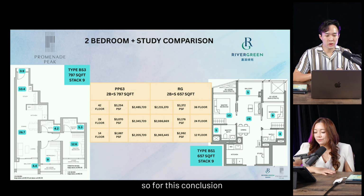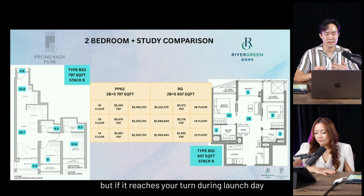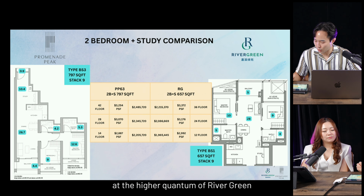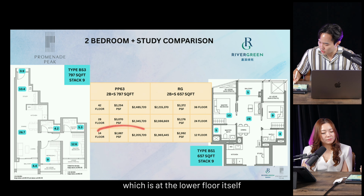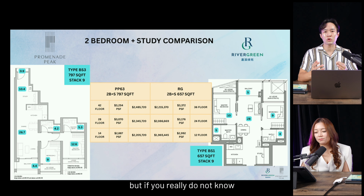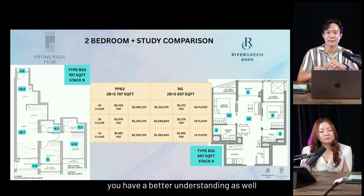So for this conclusion, of course, considering similar PSF, but if it reaches your turn during launch day and there are only high floors remaining at the higher quantum of River Green, which is around 2.2 million, I may actually switch back to PP's lower quantum unit, which is at the lower floor itself. So you have to gauge and see, but if you really do not know, just try and reach out to us so that we can actually assist you and you have a better understanding as well.